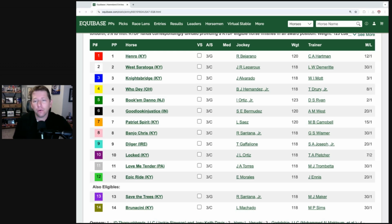Let's go through it horse by horse here. There is a field of 12, like you said, 2 also eligibles as well. And let's start with the number 1, Henro. This is a horse last time out won the Harrods Creek Stakes at Churchill Downs and did it pretty nicely by a length and a half. West Virginia Derby, not so good, 2 races back, but 3 races back did win the Iowa Derby. Of course, an allowance winner at Oaklawn Park earlier in the year as well.